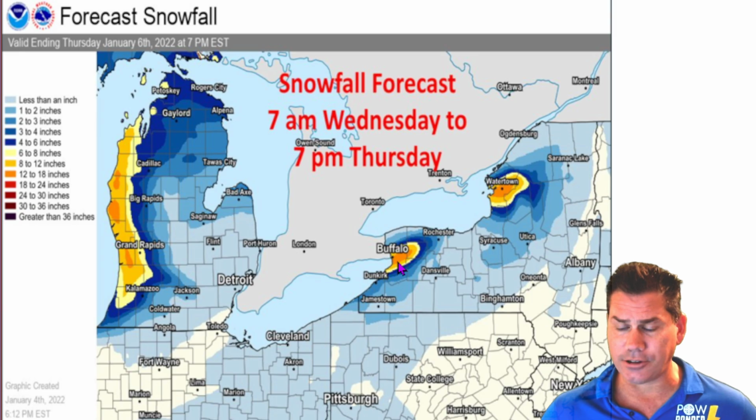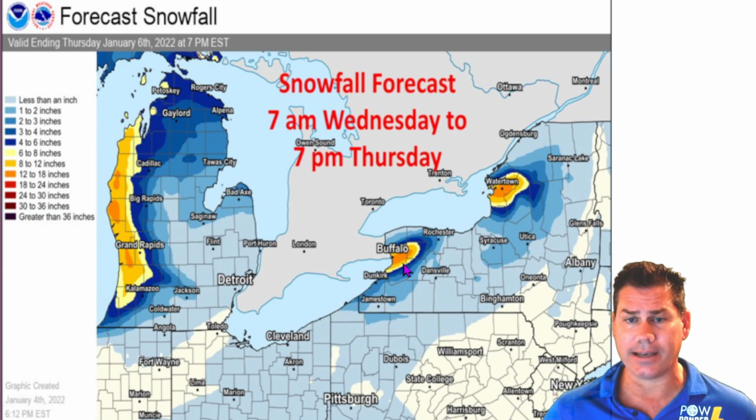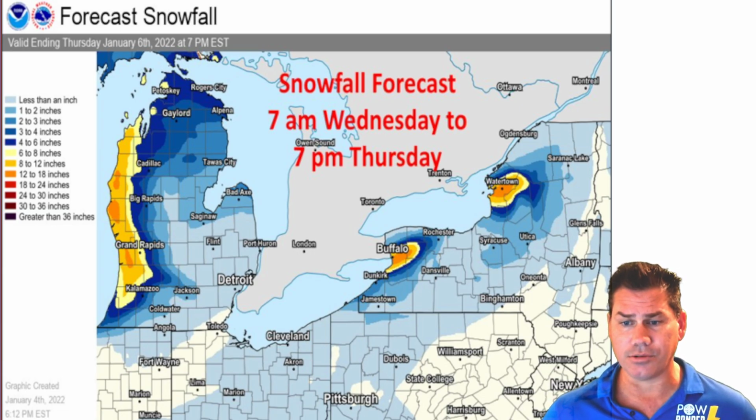So the bullseye looks to be Buffalo as well as into Watertown. Some of these areas, it's not out of the question. You can pick up 2 feet of snow just between now and Thursday night. So definitely be on the lookout for that.